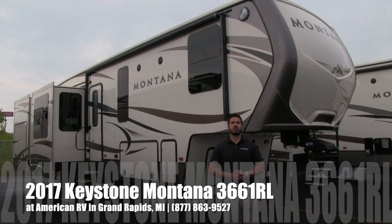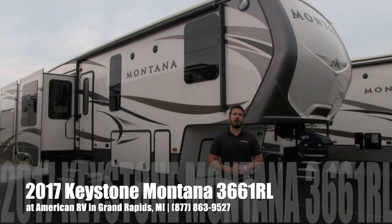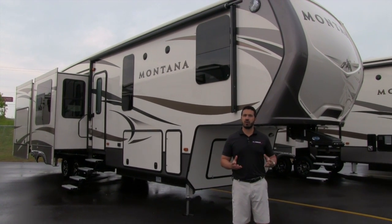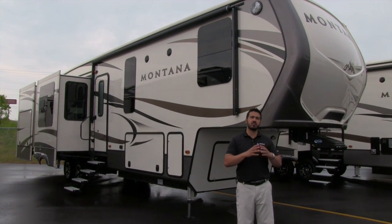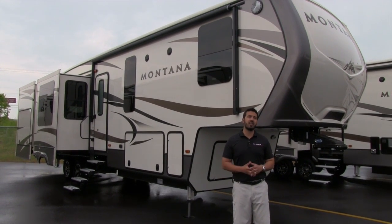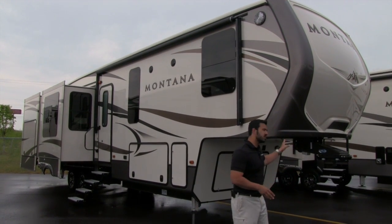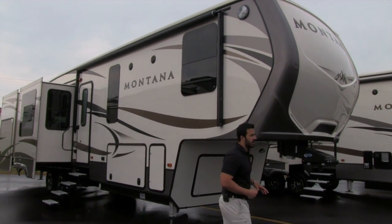Today I'm going to talk to you about the 2017 Keystone Montana 3661RL. This is a beautiful rear living unit. They've done some really cool things with the inside, and it has a rear outside entertainment center that you don't see very often on a couple's model. So let's go ahead and start up front. We'll make our way back and then head on in.